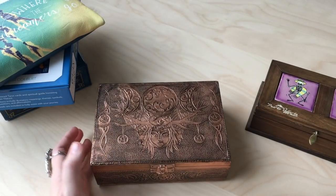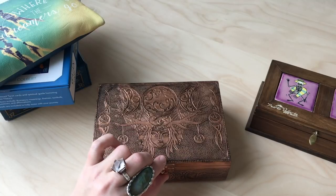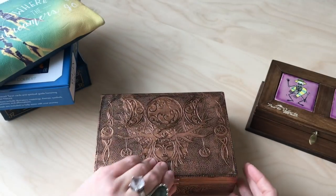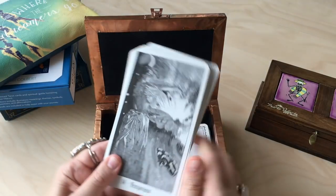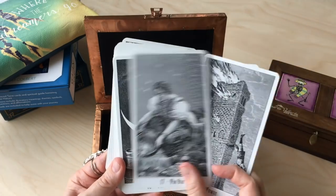And sometimes I also have to admit that I just go through my boxes of decks and play with my cards. And this is one of my favorite ones as well. This one is usually a copper, and it has the Victoria Regina Tarot in it. Ooh, which is such a beautiful deck. Yeah, I'm sure that card scares the crap out of people.